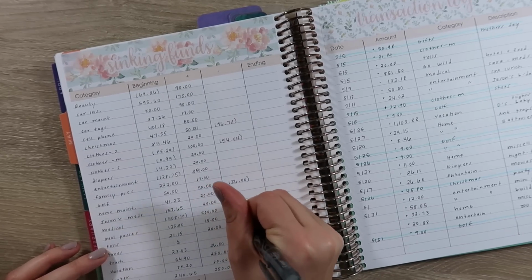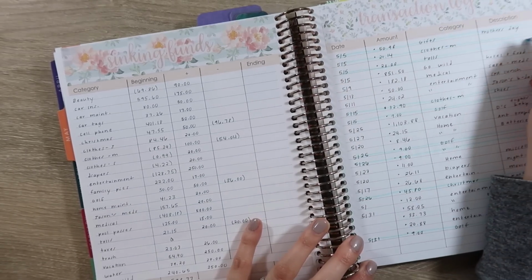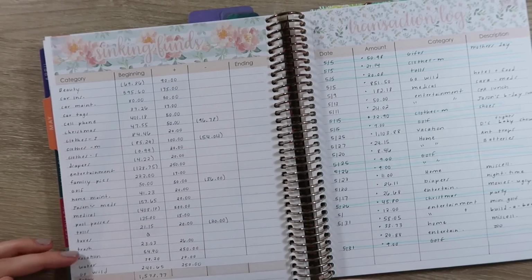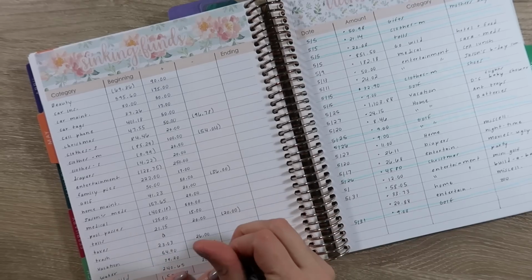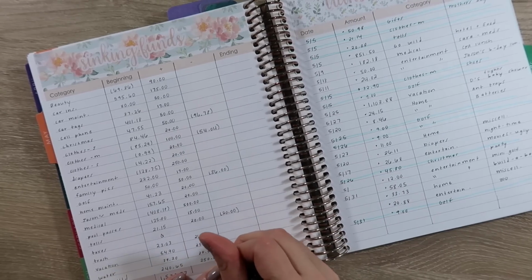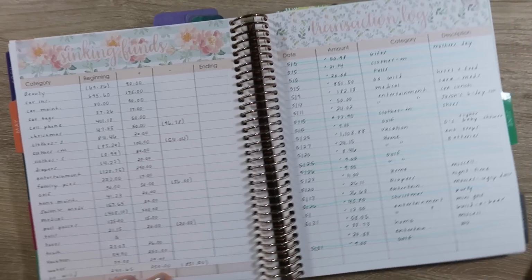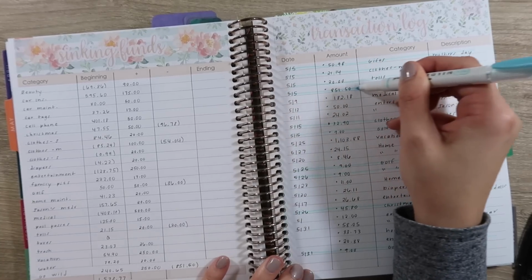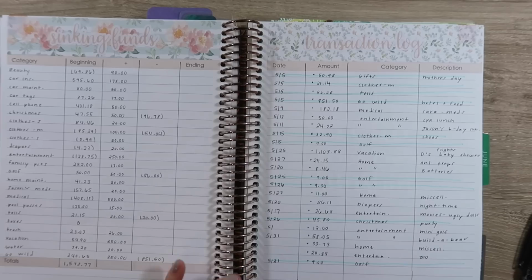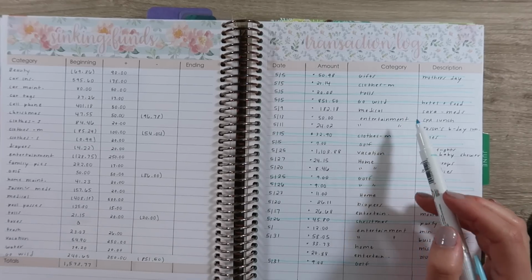Tolls, $20. We should only have one Go Wild. I talked about this in my last video, but I'm actually not planning to Go Wild again next year. It's honestly just personal reasons, nothing involving Go Wild or my experience or anything like that, but they actually have not announced it yet. So depending on where it is, maybe, we'll see. And then medical, $182.